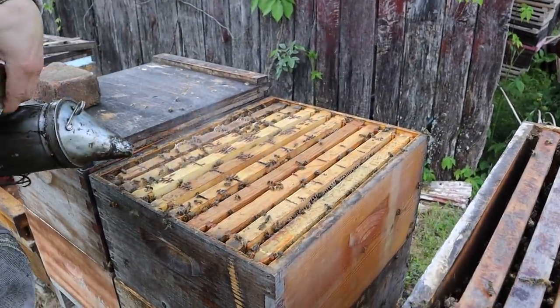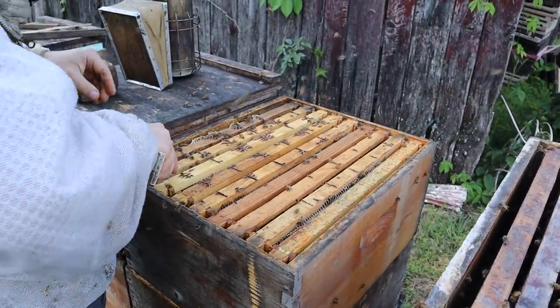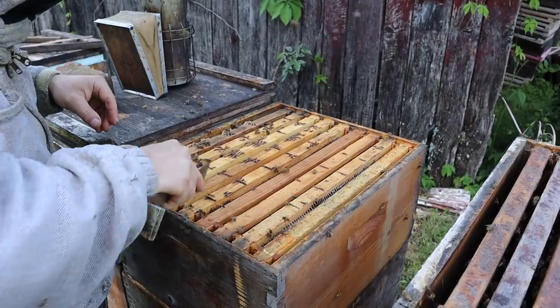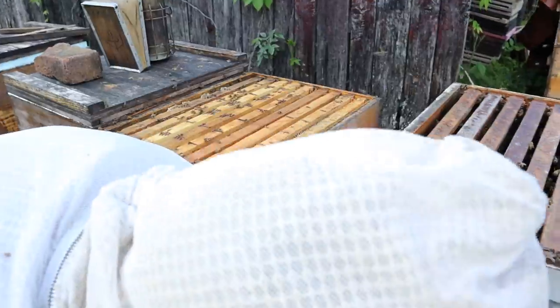And healthy bees just make burr comb on top and different things like that. When there's a lot of nectar coming in, they just do it and there's nothing you can do to prevent it. Don't worry about it, the bees like it. Unless it's just getting in the way and damaging a lot of stuff, it's not a big deal.